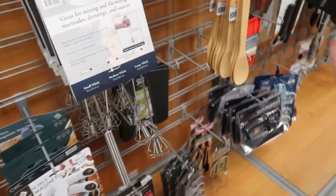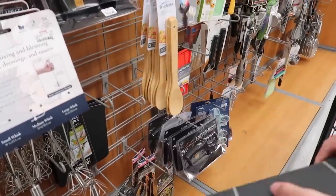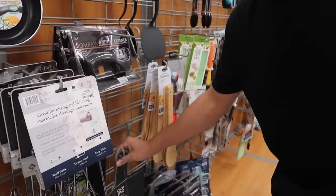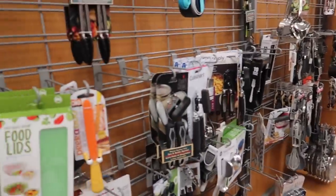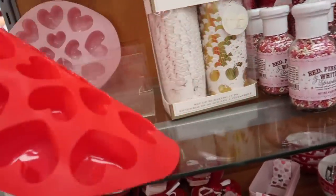All right, so one thing we do need to find is a slap chop. A slap chop. We need a slap chop. I don't know if we'll find that here. It's possible. What is it called? Like a vegetable dicer? Probably. Slap chop is definitely a trademarked term. I want to make some fancy ice cubes like they do on TikTok with coffee ice cubes, lemonade ice cubes.